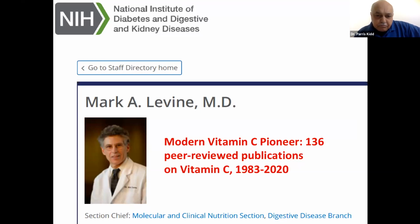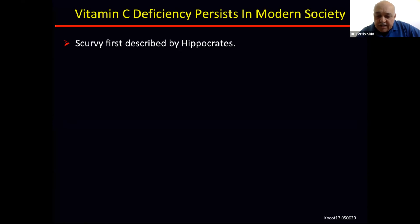But then a modern pioneer arose, Dr. Mark Levine at the NIH, who settled in the 1980s and proceeded to systematically work out vitamin C. So 136 minimum peer-reviewed publications on C. He's the one that really worked out the biochemistry and physiology and physiopathology, if you will, of vitamin C. And from my point of view, his work is very welcome because it puts on a solid foundation our understanding of vitamin C.